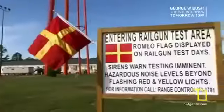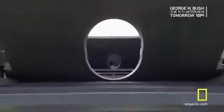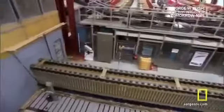The problem is, it would take 14 million shots a year. Hundreds of guns firing every few seconds, day in and day out. The gunpowder alone would cost almost $100 billion per year. But there's a futuristic gun that could deliver sulfur dioxide to the stratosphere for less. Our crew has been allowed a rare glimpse inside the Naval Surface Warfare Center in Dahlgren, Virginia, to see a brand new long-range weapon called the electromagnetic railgun.